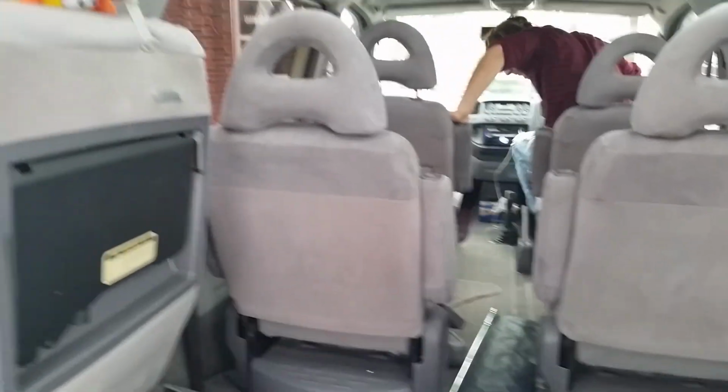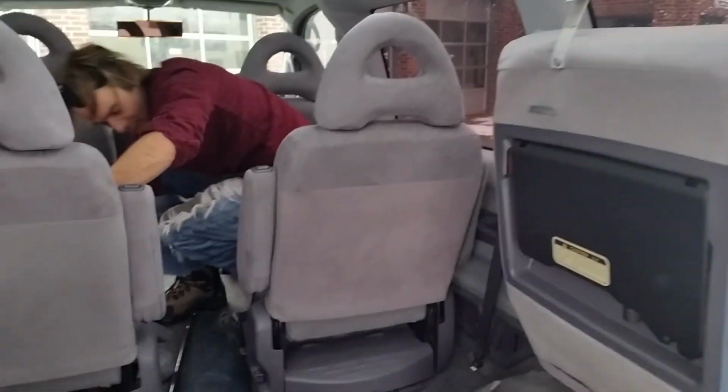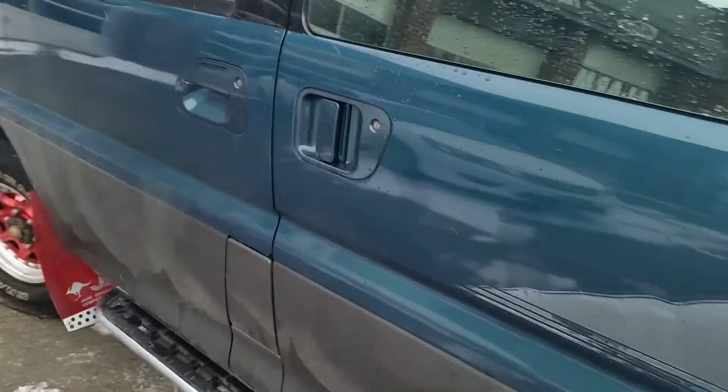I'm sure you guys can imagine what you could do in the back of this thing. Party. These are the party seats. Yeah, the party seats. Let's check these out. I'm going to jump around the other side here. Craig's going to show us.